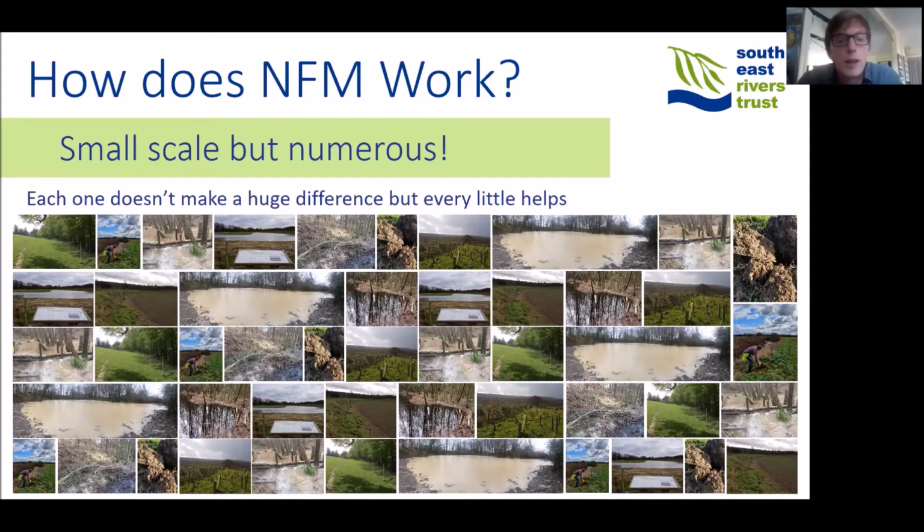Natural flood management can therefore be complementary to traditional flood defences, helping to ease the strain on them, or for mitigating the impact of future climate change, or in smaller catchments where hard engineered flood defences are not feasible or just too expensive.